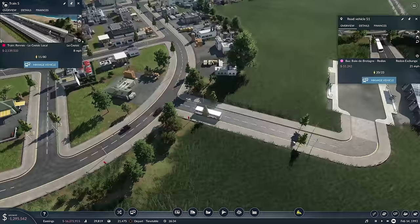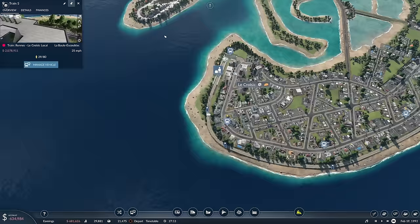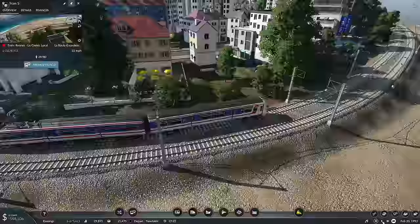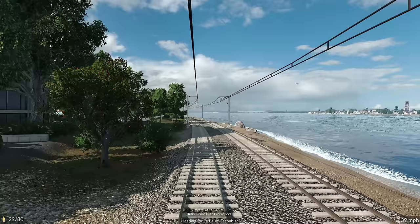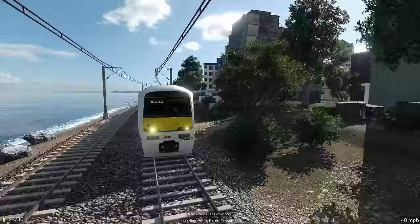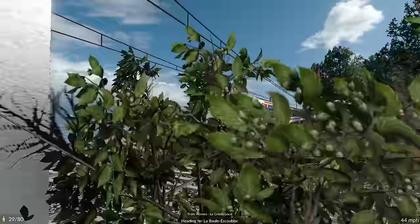Wow, that's actually got 20 passengers on board, so hopefully they're all going to go for the train. They are. Excellent. Right, so the Le Croisic local, the Rennes to Le Croisic local, is on his way. Look at that. I mean, that is a view and a half, isn't it? Should we try and get some sort of nice screenshot of the Seaside Express?